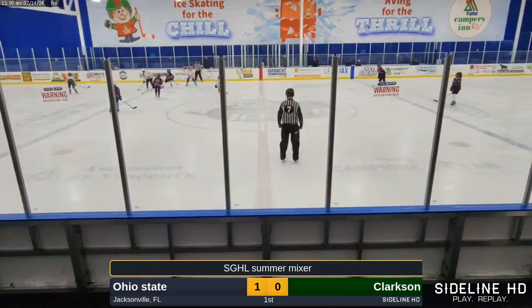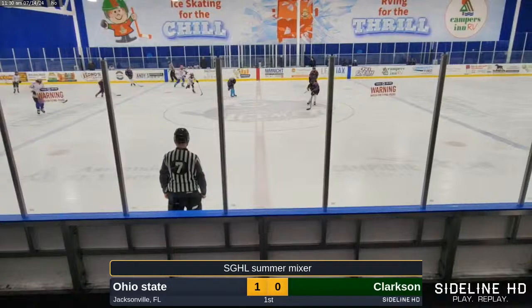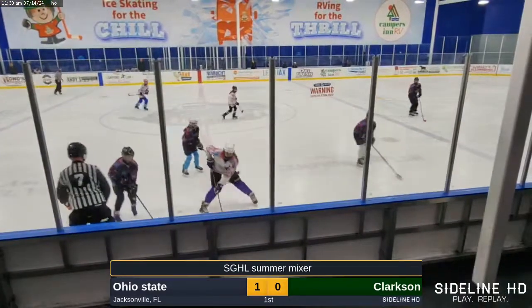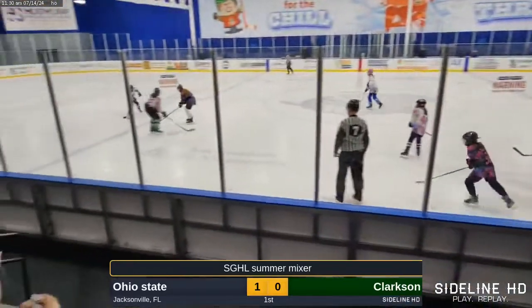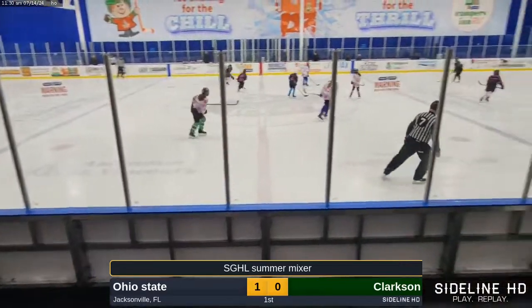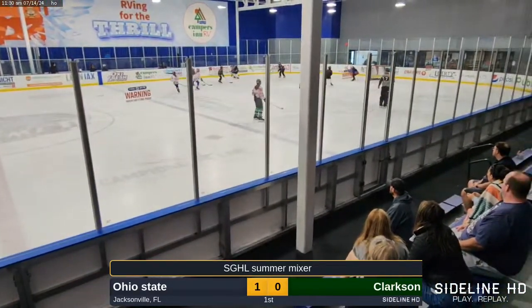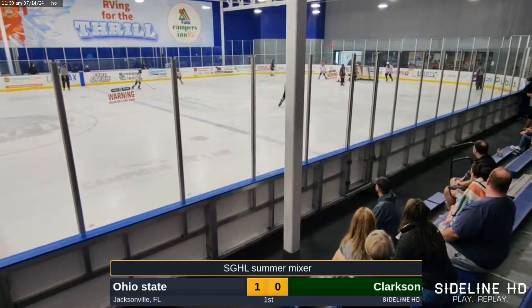Scrum off the draw. Ohio State's going to step away with it. Puck gets knocked to the boards. It comes into the Clarkson end, but Clarkson immediately turns it back to neutral territory. Collected, played to the near side, but stolen by Clarkson, who play it forward but lose the puck after running into the boards. This will be played into the Clarkson end, turned around by the Clarkson defense, skating to the far side, racing into the Ohio State end, moving, holding at the side of the circle.